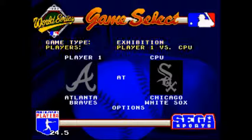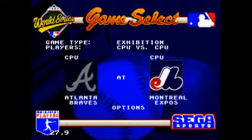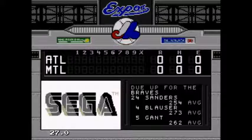Welcome to World Series Baseball. Welcome to the game between the Braves and the Expos. Play ball! The Expos take the field.